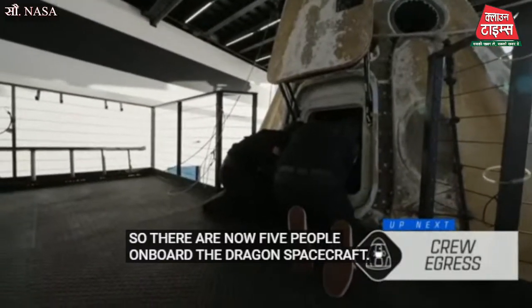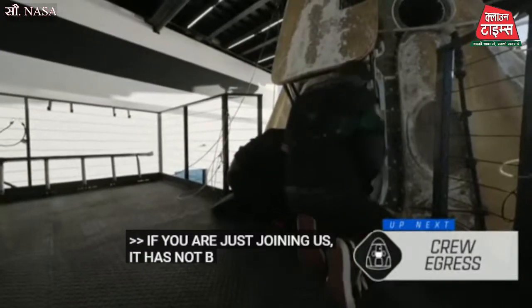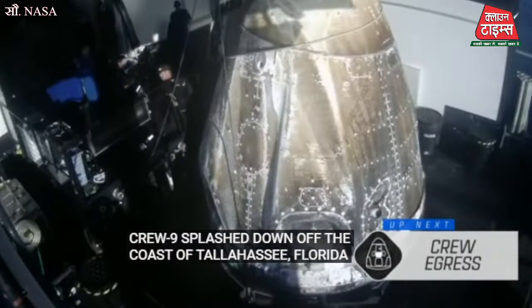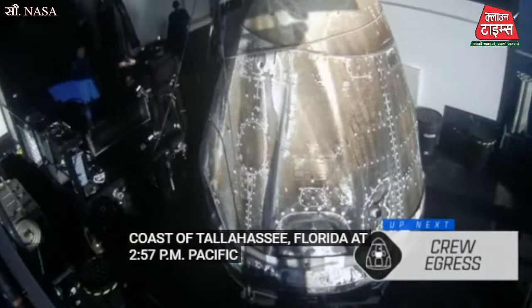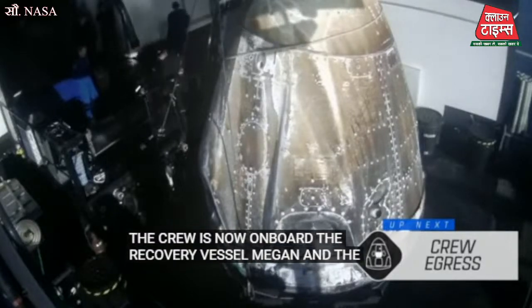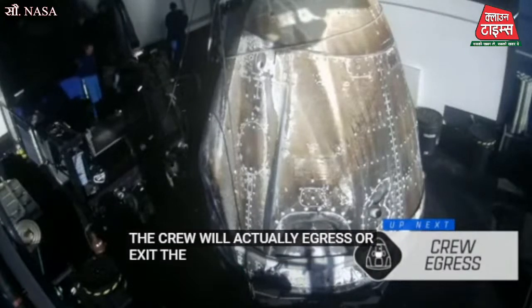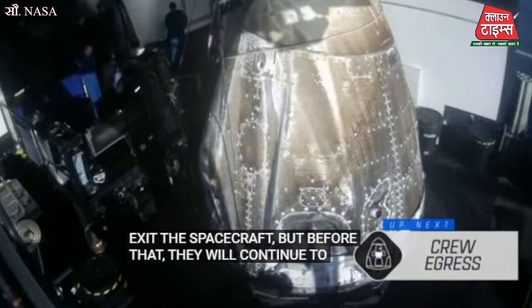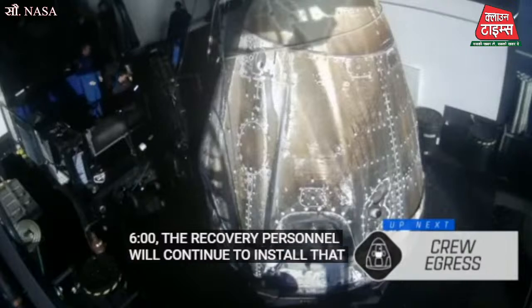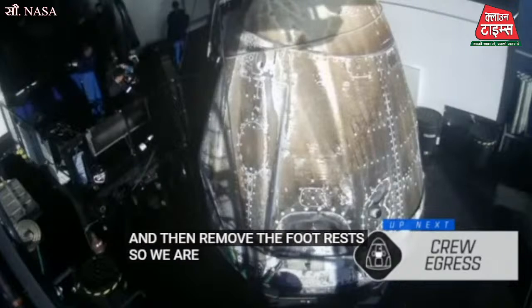And if you are just joining us, it has not yet even been an hour since Crew 9 splashed down off the coast of Tallahassee, Florida at 2:57 p.m. Pacific time. The crew is now on board the recovery vessel Megan, and the hatch is open. The next major milestone that we'll see is when the crew will actually egress or exit the spacecraft. But before that, the recovery personnel will continue to install that protective area around the hatch and then remove the footrests. So we're a couple minutes away from seeing the crew egress, but not too long away.